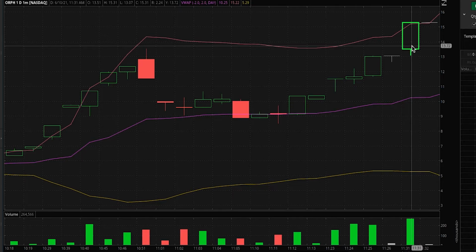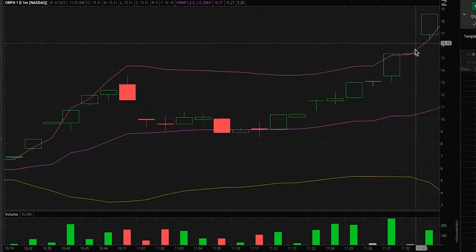I would have got filled around 13.80 or so, because I would have seen that flying up all green, flying through 13.65. Now I'm pulling the trigger. It's probably around 13.85-ish, I'm sure, till I get filled. But whammy, we go into one halt.